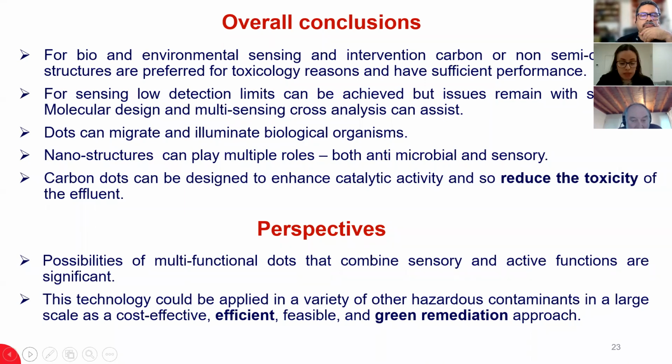And some perspectives of future studies in the field in our group and potential collaborations are the possibilities of multifunctional dots that can combine sensory and active functions, which are significant, and this technology could be applied to a variety of other hazardous contaminants on a large scale, as a cost-effective, efficient, feasible, and green remediation approach. And the dots, this technology, could be embedded in other types of materials such as nanofibers, membranes, etc. for water treatment.